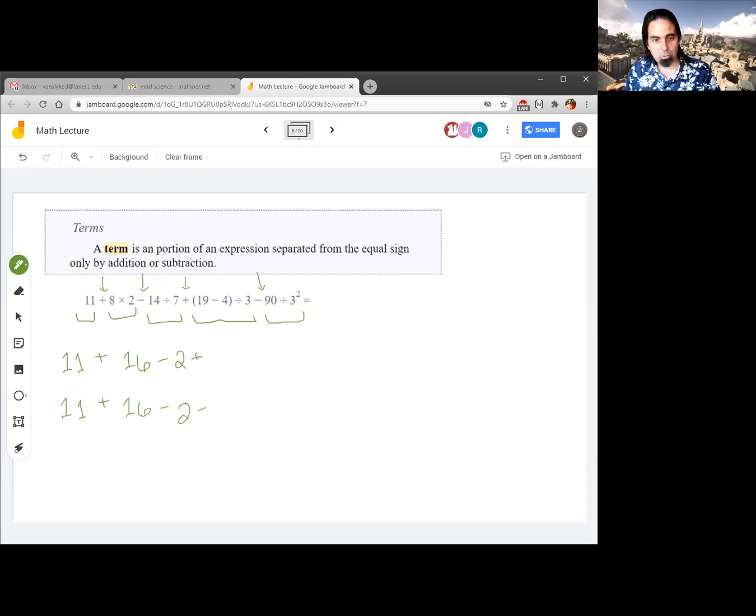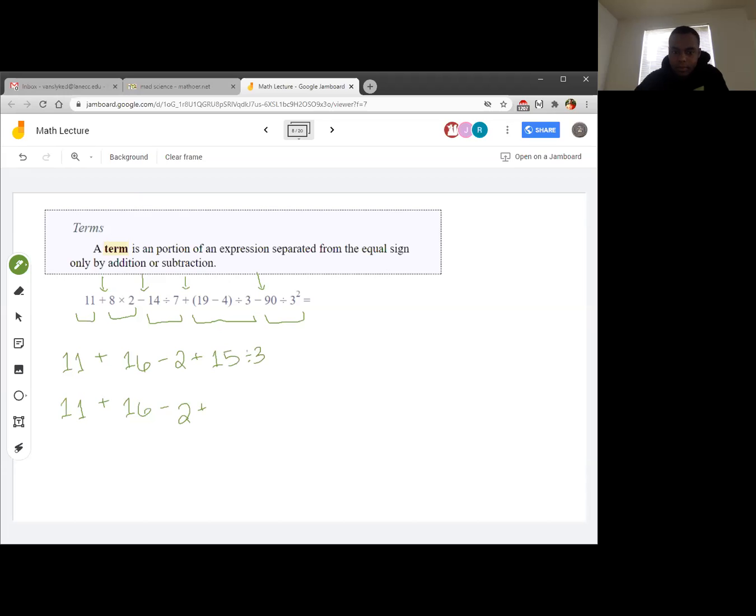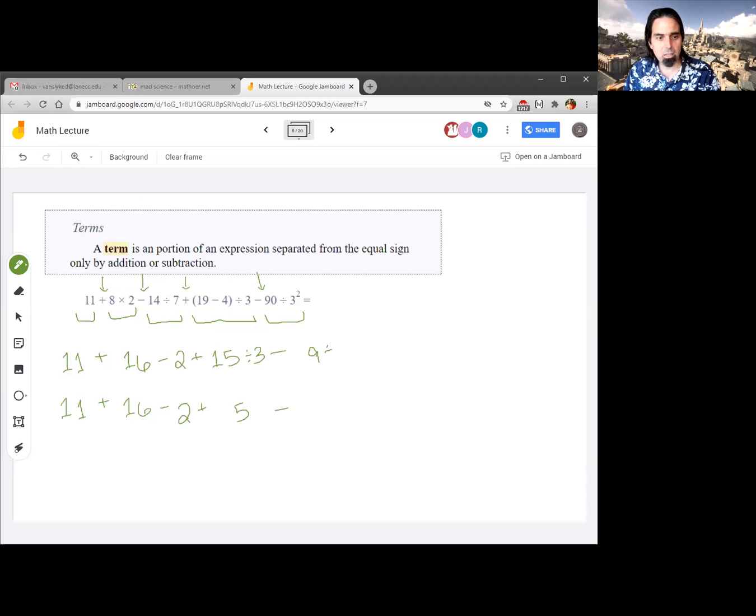Okay, this one will need 2 steps. So 19 minus 4 is 15, and then 15 divided by 3 is going to be 5. And lastly, 3 times itself is 9. Whoops, 90 divided by 9 is going to be 10.